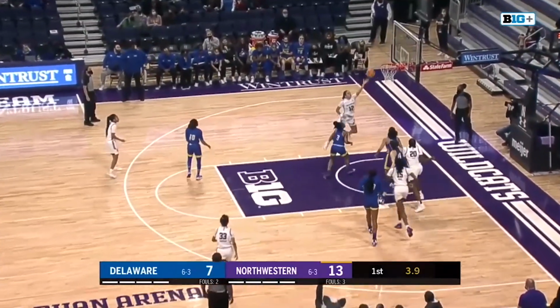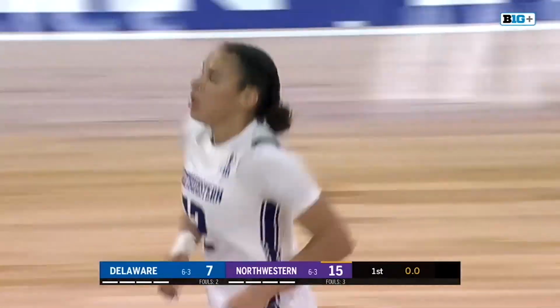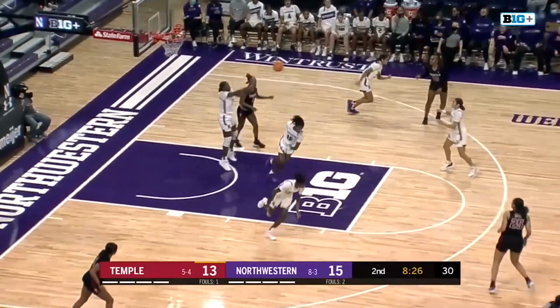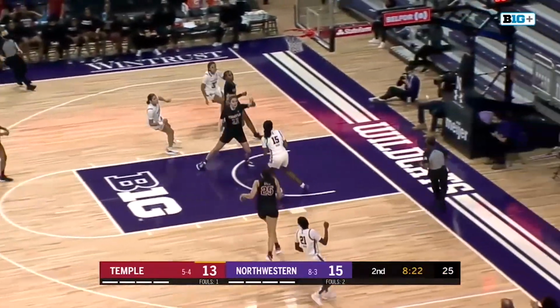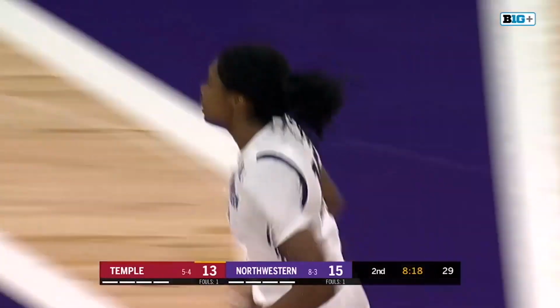Burton cutting, gets past Skinner, the left-handed layup is good. Beautiful action for Burton right there. Gordine bringing up the ball. And there's some more pressure on the other side for Northwestern. Mott forcing the turnover. Burton in transition finds Shaw, who finishes. That's where Northwestern wants to be.